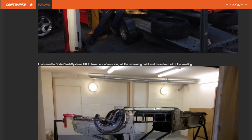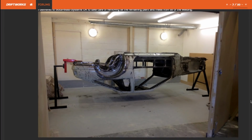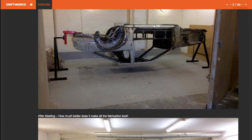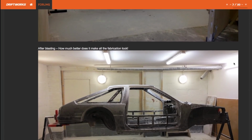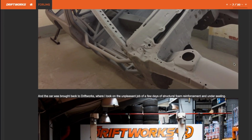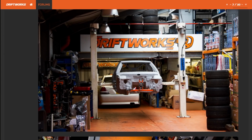I think that was some final tweaks before it went to Soda Blast. The guys at Soda Blast really helped us out as well. We took it on our rotisserie, the guys blasted it down, and then we got them to do a nice layer of primer, and then it came back to Driftworks.